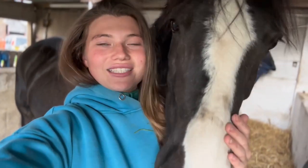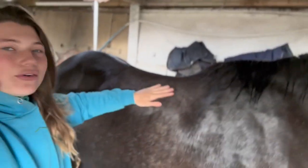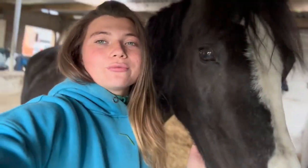Nebo's just come off the solarium. He's now nice and clean, and all of that sweat is gone. So he had a really good lesson with Annette Lewis, and he did really well. He's a superstar as usual.